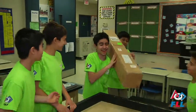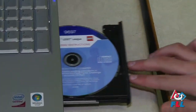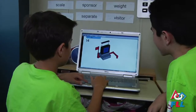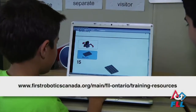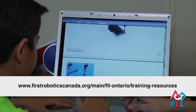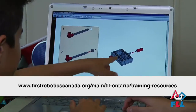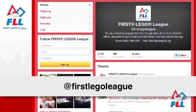You should also learn how to use the Mindstorms robot set and software through online resources or the tutorials included with your FLL robot set, or go to www.firstrobotixcanada.org/main/FLL-Ontario/training-resources. You can also follow us at First LEGO League on Twitter.